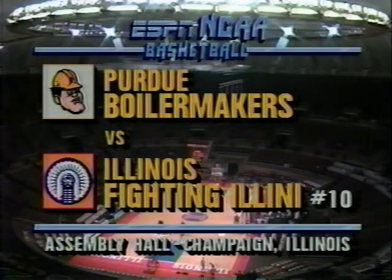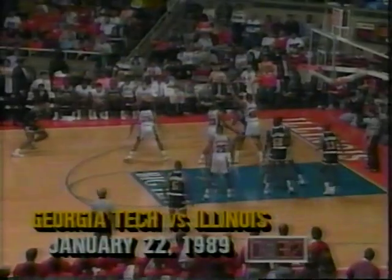Well, thank you, John, and we want to welcome everyone to the University of Illinois. In about an hour, we'll have Purdue against the Illini, a team trying to regain its earlier form. Earlier this year, Illinois may have been the best team in the country, rolling along at 17-0. Then disaster struck on January 22nd. Star guard Kendall Gill, number 13, suffered a broken bone in his foot against Georgia Tech. Without him, the Illini is only 4-4. Earlier tonight, Kendall Gill showing some progress in his recovery, and he's with Dick Vitale right now.